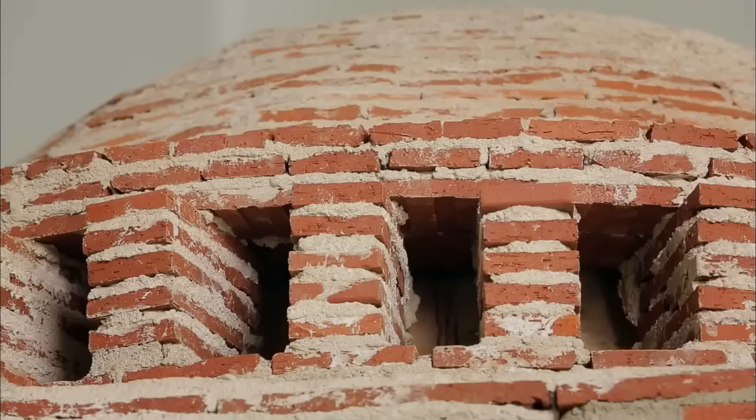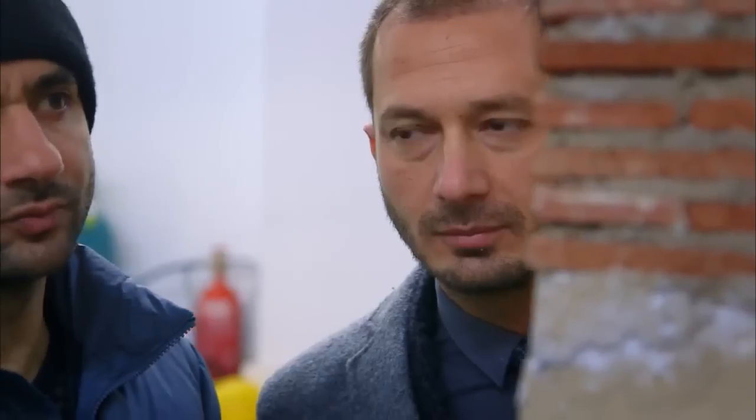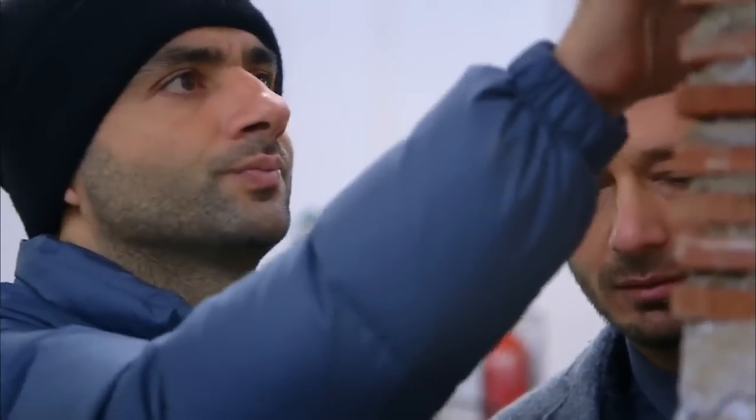If the model breaks at this stage, they will be unable to perform the earthquake test, and months of work will have been for nothing.